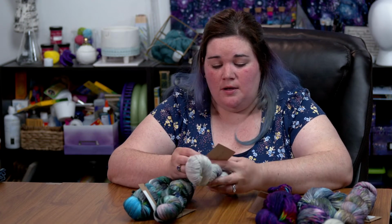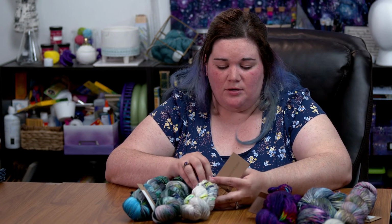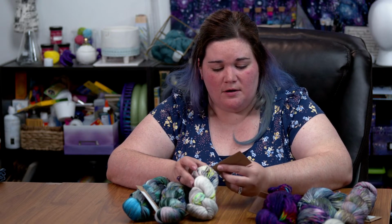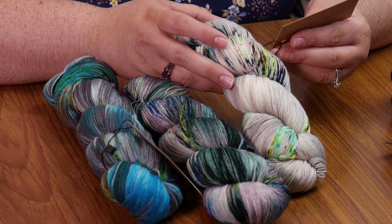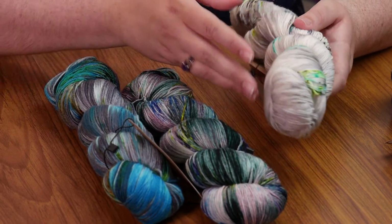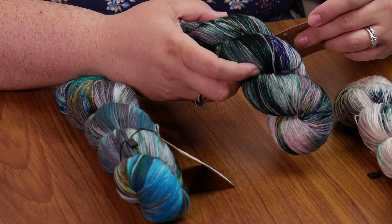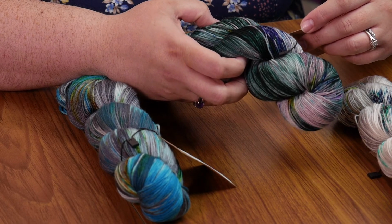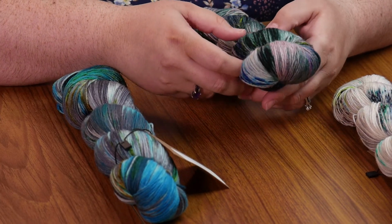So on the colors here, this pale gray one with the little hints of bright neon green and maybe navy blue and maybe a little bit of teal in there. This one's called Finished Netflix Today, and it is that same 4-ply sock base that is 75/25 merino nylon, 100 grams, 463 yards. This one is called Sweet Suite. Same base.